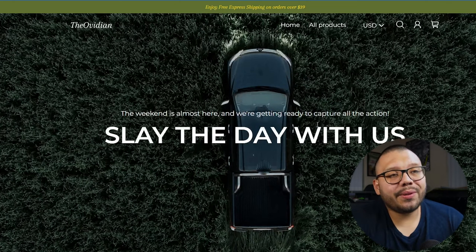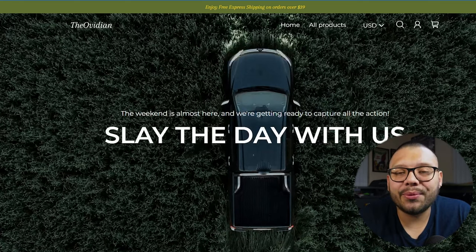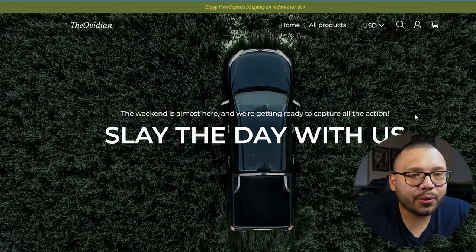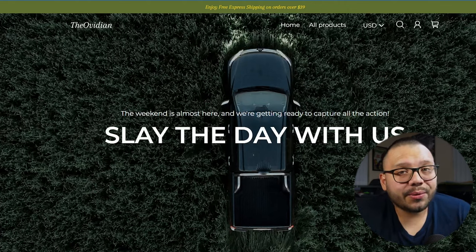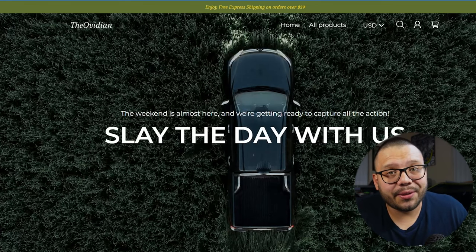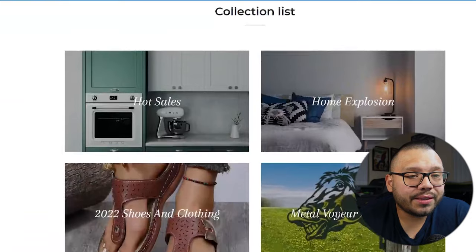But anyway, as soon as we jump into the Ovidian website, the first thing that we're greeted with is Slay the Day With Us, with a car in the middle of what looks to be a meadow of really tall grass, maybe? Not entirely sure what this has to do with the website, but let's find out. So the weekend is almost here and we're getting ready to capture all the action. All right, scroll down a little bit. Let's see what they have.